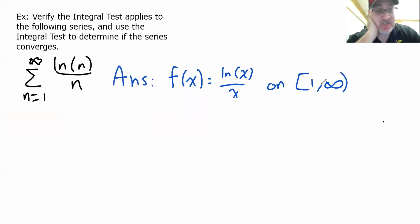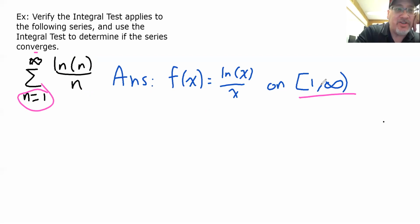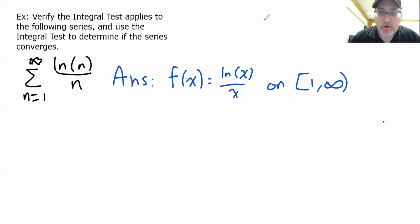Our function is f of x equals natural log of x over x, which is easy to extract from the argument of the sum. And we're going on the interval 1 to infinity because that's the discrete interval over which we're taking the sum. All right, so let's start with continuity.